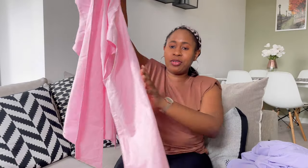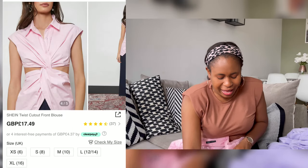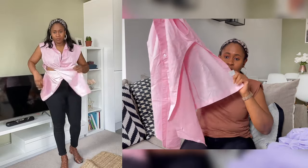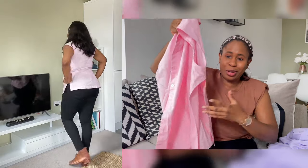Guys, I don't know how to show you this blouse on camera, but of course you're going to see the clip where I'm wearing it, and it is amazing, guys. This one is my absolute fave in the entire haul after that mustard skirt. I love it. It's open on the side, and I don't know how to explain this blouse. It is a complicated twist blouse, but it's really, really nice.